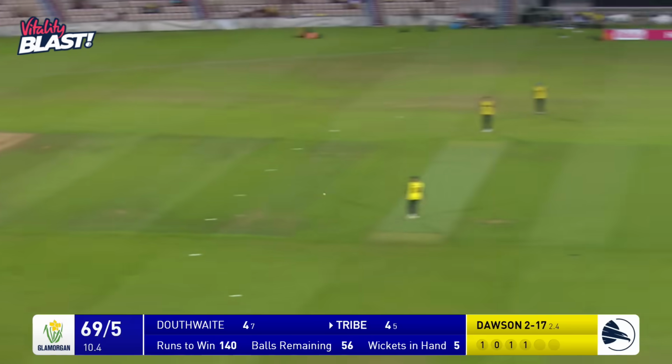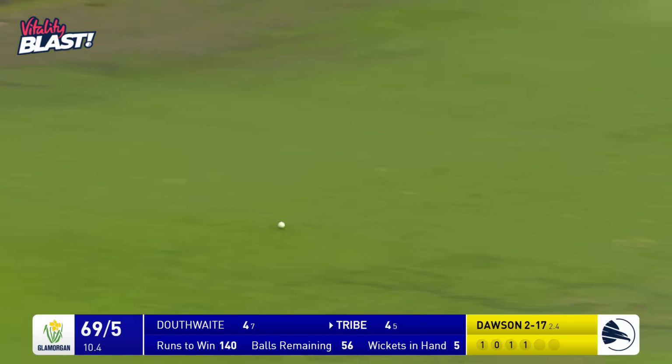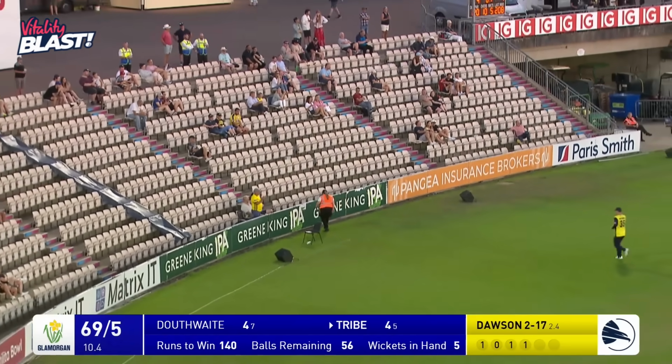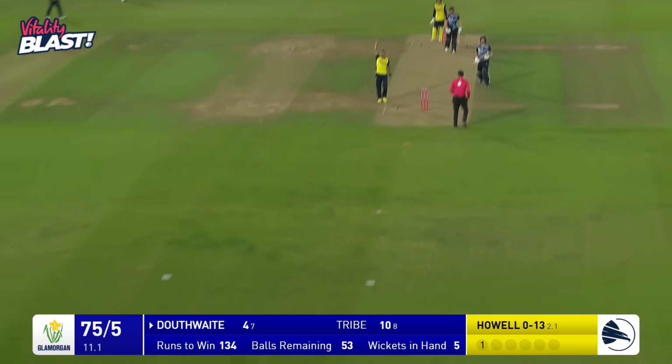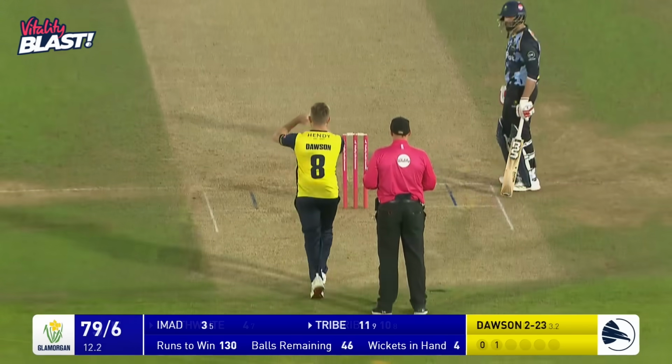Dawson bowls. That's hit, clubbed out towards deep extra cover. That could run all the way, and it does. Nice time there from Asa Tribe, moves on to 8, 73. Last year's this one goes high in the air, fielder positioning himself underneath it, takes the catch.